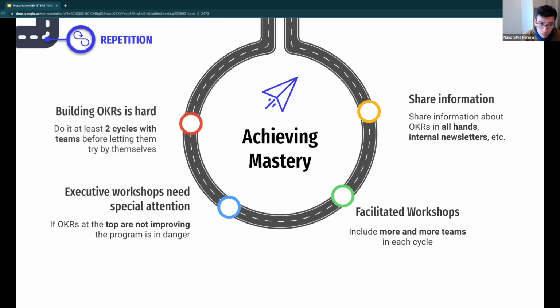And building them is hard, okay? As with the muscle that we just talked about. So the number of cycles that it might take, there's not a formula for this, okay? It will depend a lot on the culture of the company and the speed of embracing it. And the culture, when we're talking about it, is the willingness to embrace changes and the transformation that might be needed, because OKRs will pop up several issues along the way.